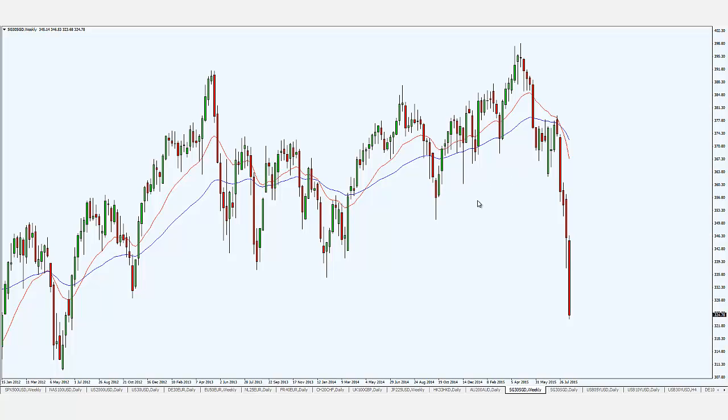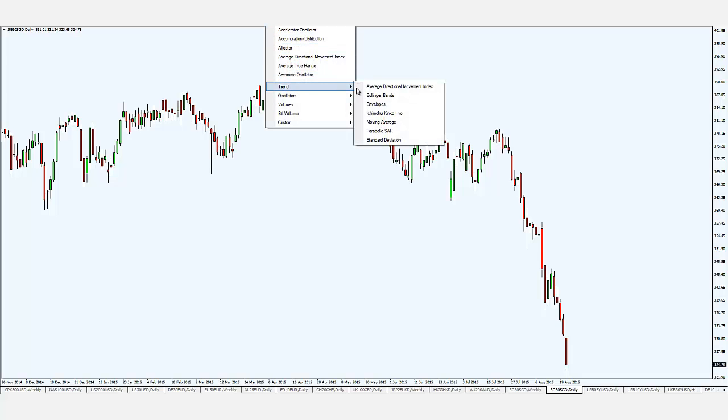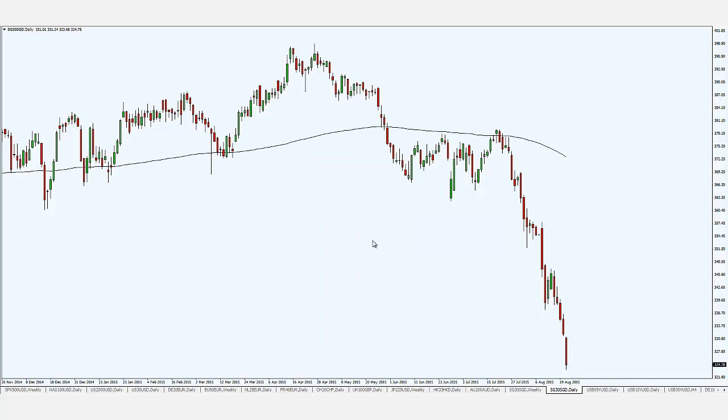So that aside, that is my comparative relative strength analysis. Now let's look at the STI on a daily chart. So I just plot in a few moving average indicators, right? I'll use the 200, shall we? Looking at the longer term trend of the STI, you look at the 200-day moving average.